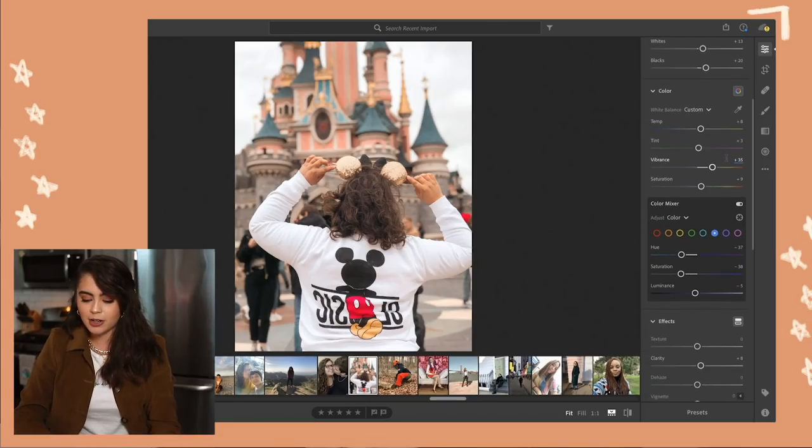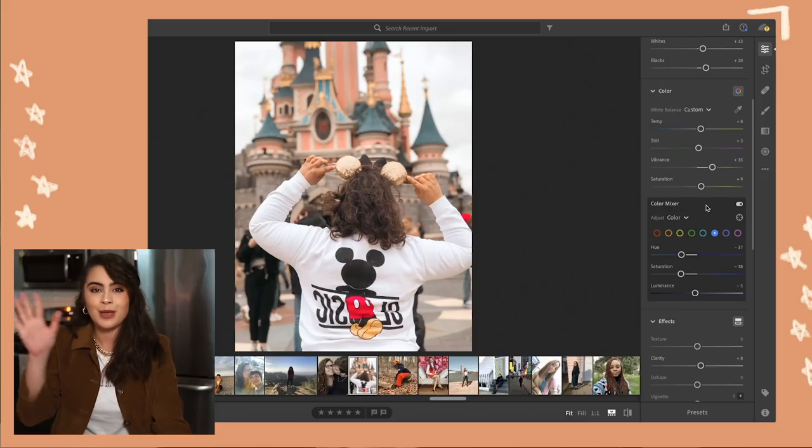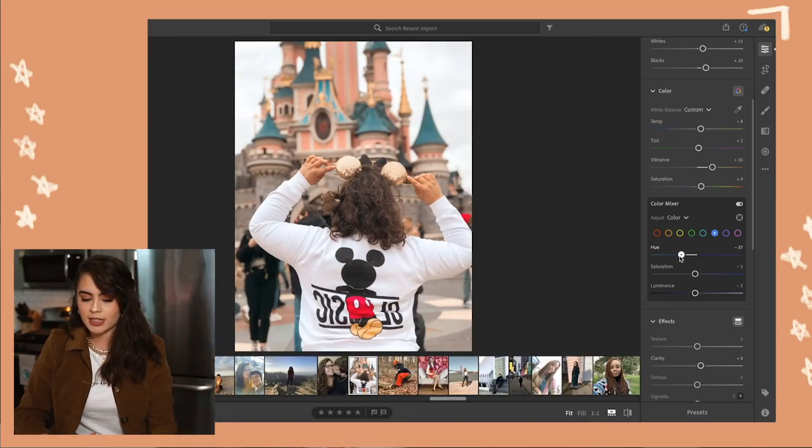Now I'm gonna go down into the color mixer and I'm going to make that castle pop. Now that is one of my favorite things about editing Disneyland photos with the castle, is bringing out the background colors of the castle, because it just looks so gorgeous being a part of your background, being a part of your photo. So first thing, I'm gonna make those turrets look extra, extra glorious. I'm gonna stick with the more teal turrets.